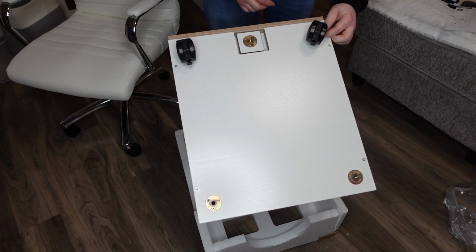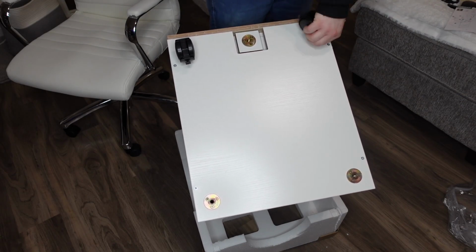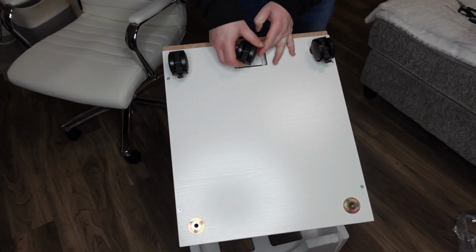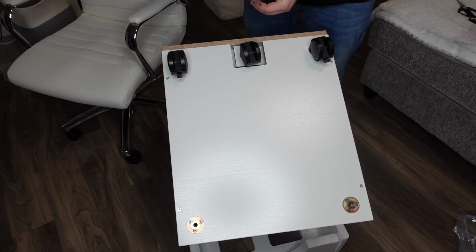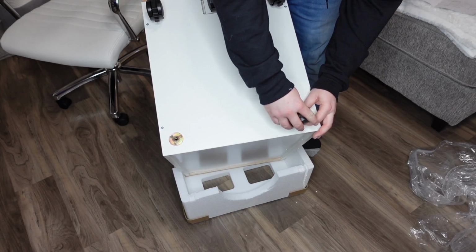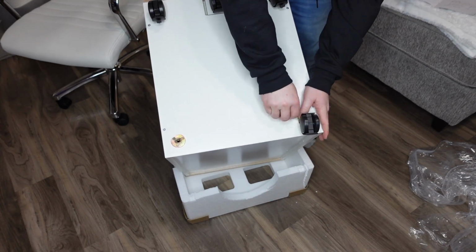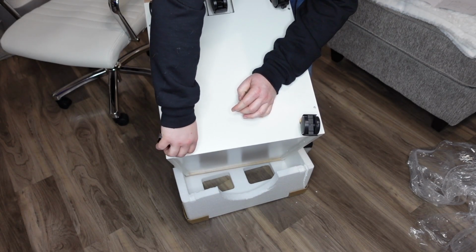And as you can see, it came built, which was amazing because I was so scared that I would have to build something. And as you know, I'm not the best at that. That's why I had Matt on hand, but all he had to do was put on the wheels and then it was already done, which is amazing. So if you are like me and you're not good at building, this is the one for you.